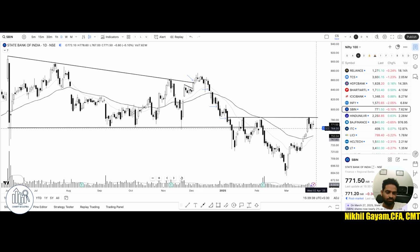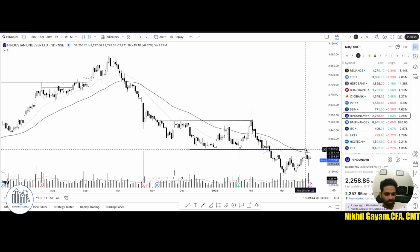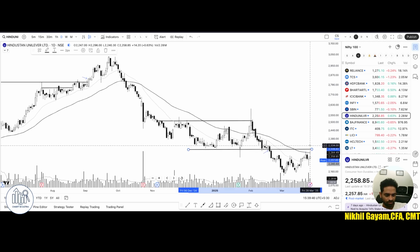State Bank of India, not that great. Needs to close above this. Looks like all the PSU banks need to close above this level. Hindustan Unilever not doing that great, needs to close above this.